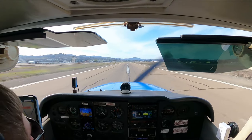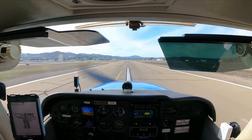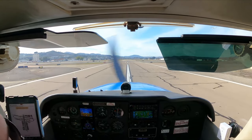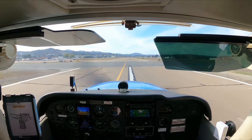Hold it off, let it come down. Oh, just barely short. And flaps up, brakes pretty firmly. You want to do a full stop. Am I doing a full stop? Well, technically no, but for the practice, you're supposed to, yeah. Got it. That was good. Okay. Came up a little short, so we'll fix that. Yeah. That was really good.